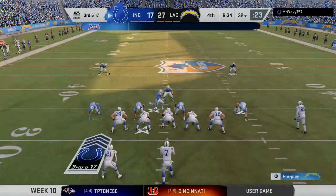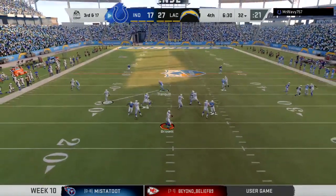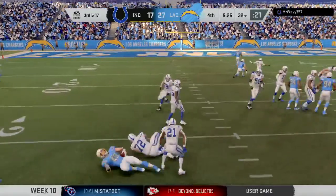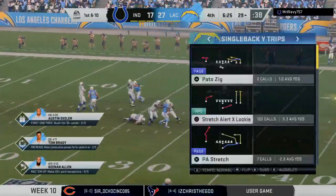The Colts on 3rd down. They've converted 4 times out of 6. Not bad. This is 3rd and 17. And he fires. Here's one that's intercepted. Picked off at the 39. And he'll bring this one back to the 29.